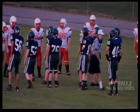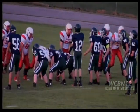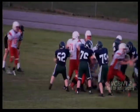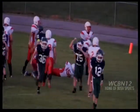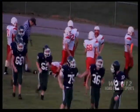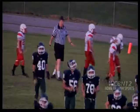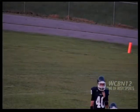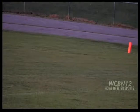Number 12, the quarterback's back in, Andrew Bell. There's the handoff to number 4. And he gets in there. He gets in the ball game. Number 4, Michael Hughes carried the ball into the end zone for the 2-point conversion and tied the ball game up with 2 minutes and 14 seconds left in the game. So a good drive by the Irish, a couple of long runs, and the Irish tied up.